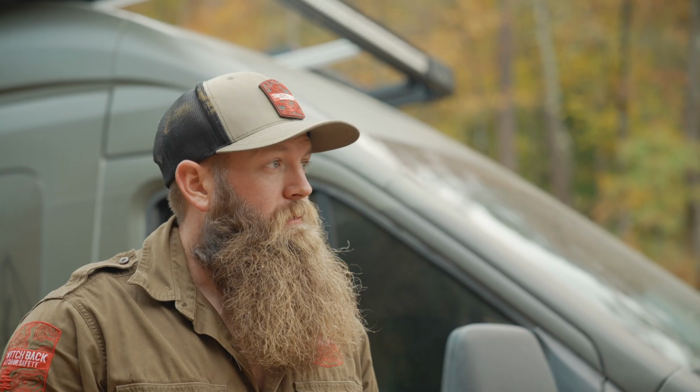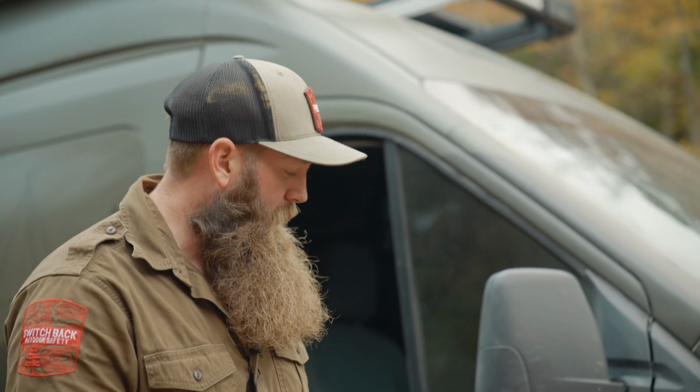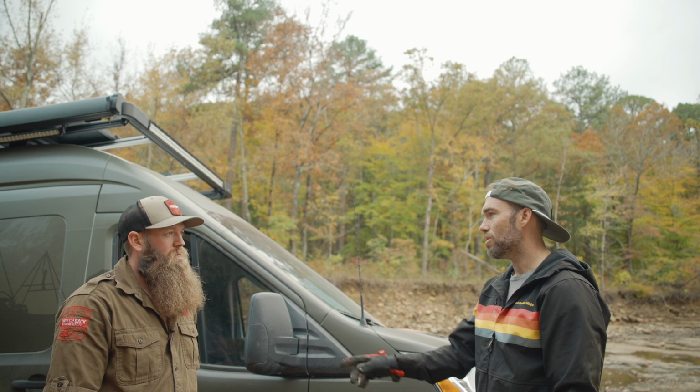All right, we've finished up with our stuck assessment. We've dug out what we can. The next thing we need to do is go ahead and air down. What is your tire pressure set at normally? The front it's 52 and in the rear it's 74.